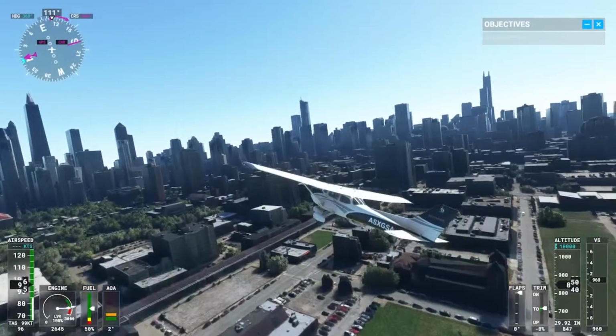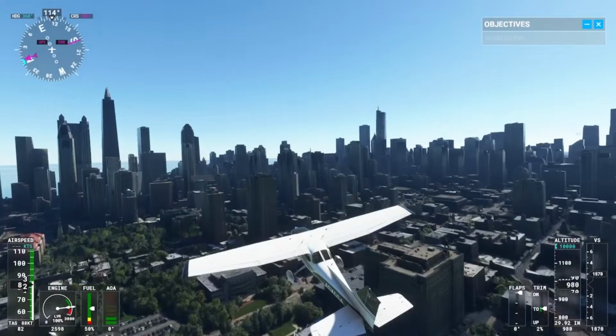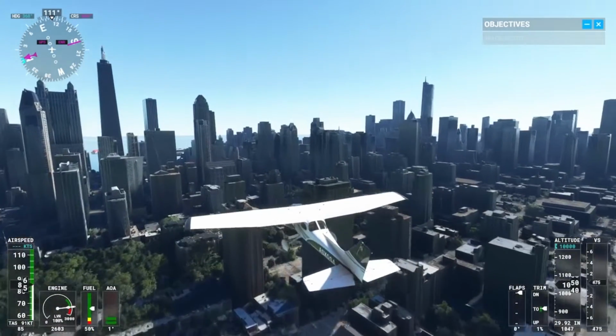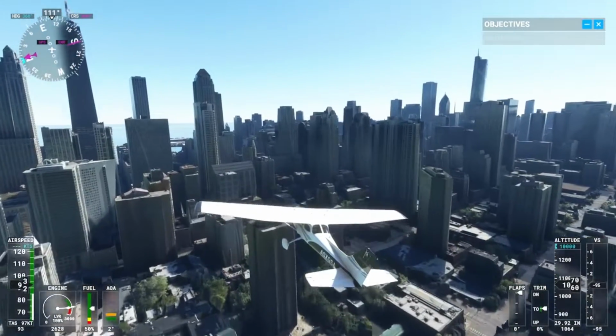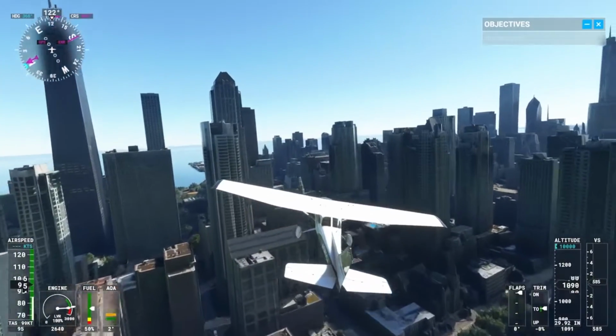I'm using an Xbox Series S, by the way, in case you've been wondering. I will tell you about our next destination, which is Millennium Park, very soon, once we get closer to it. We'll be there in probably 5 or 10 seconds or so.